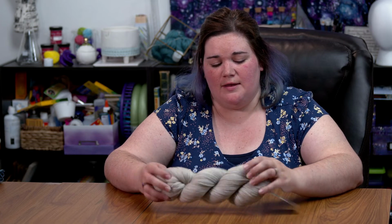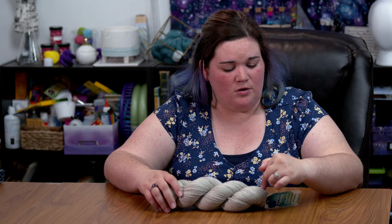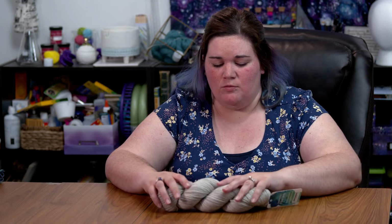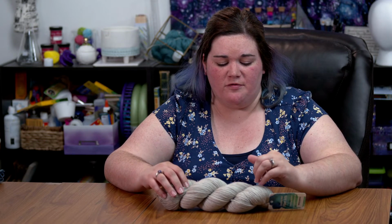And so, again, this is their Soliloquy base. The color's Heirloom, and it's 100% BFL, which is blue-faced Leicester, which is a little bit scratchier and a little bit less fluffy than merino, but really, really nice for showing off patterns. So I'm going to slide that off to the side.